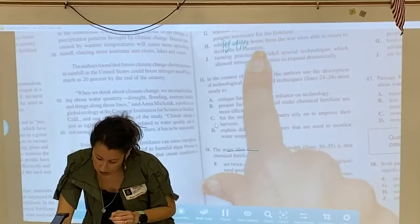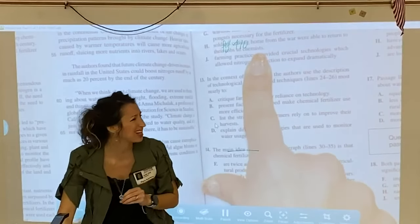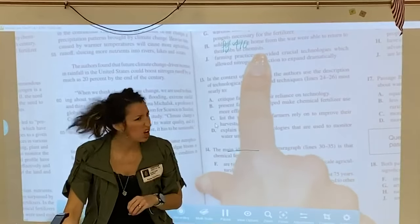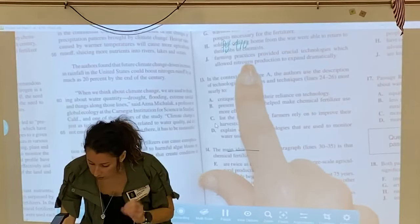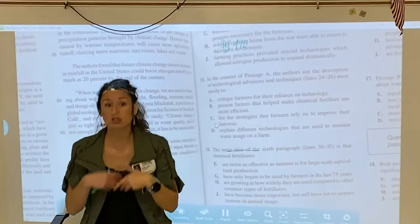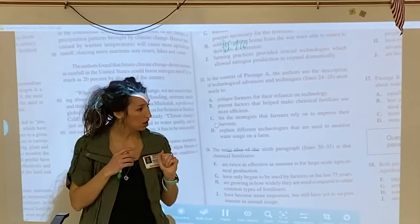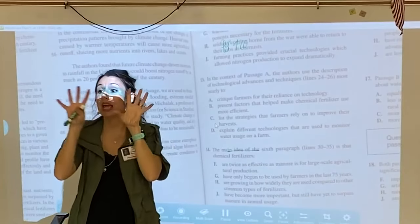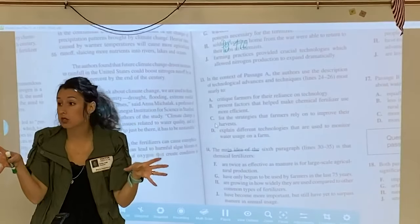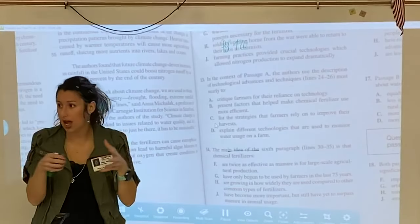Maybe. G, soldiers coming home from the war were able to return to their jobs as chemists. Did it say that the soldiers were the chemists? No, not really. Or J, farming practices provided crucial technologies which allowed nitrogen production to expand dramatically. They originally used it for the war, and then they were able to expand its use when the war was over to mass produce food. What do we think about J?